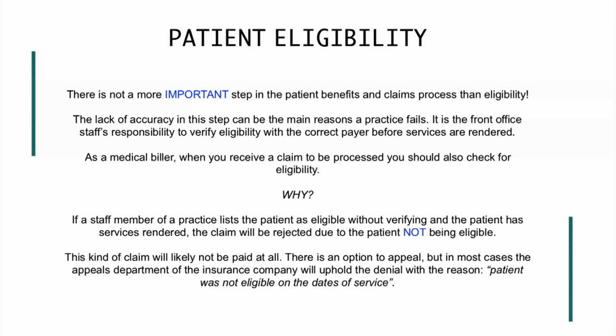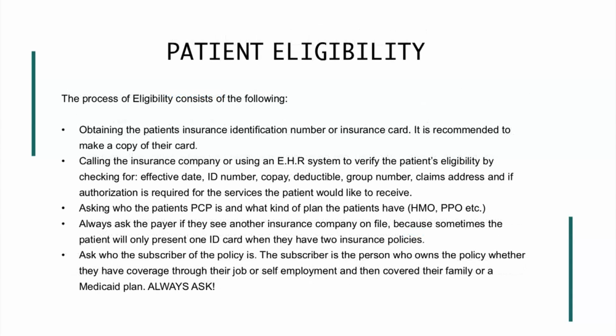They have an entire appeals unit that determines whether the claims can be paid or not. If the appeal is denied, there is nothing you can do, and it will result in a negative deduction on the provider's account. So, what is the process of eligibility? The process of eligibility consists of the following: obtaining the patient's insurance ID number or insurance card.